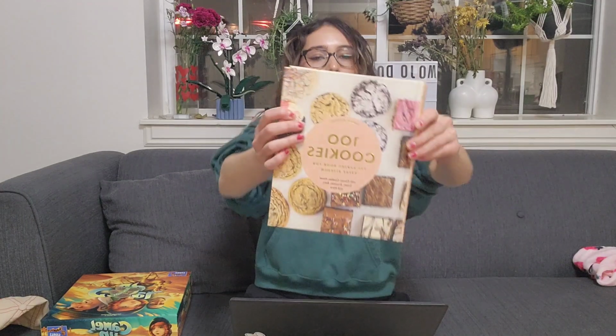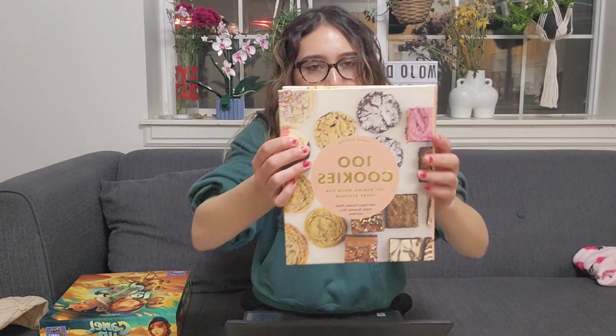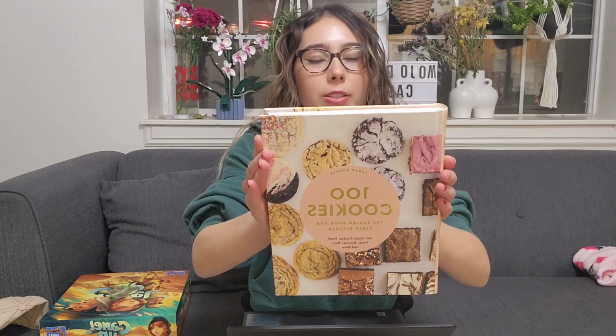The look of the book in general is really nice because it has this background with a bunch of different baked goods and a different variety of them, which makes me interested for the recipes inside of it. Yeah, it adds that intrigue while also being cohesive in a color palette, whilst having that variety of different baked goods, which makes it a nice display piece.